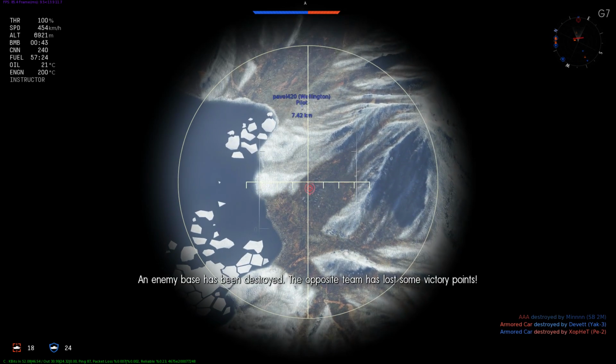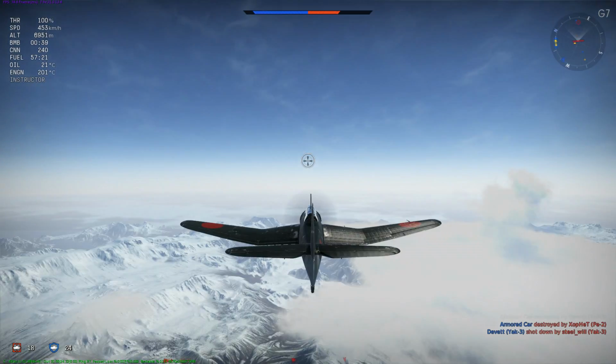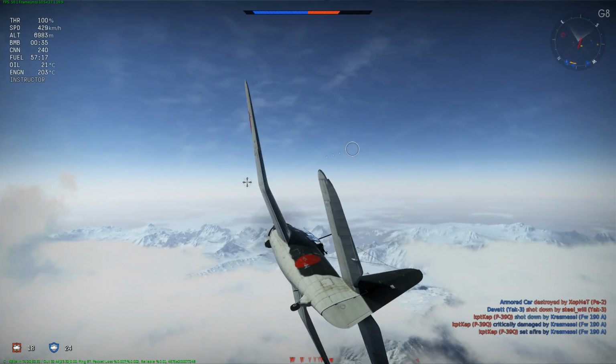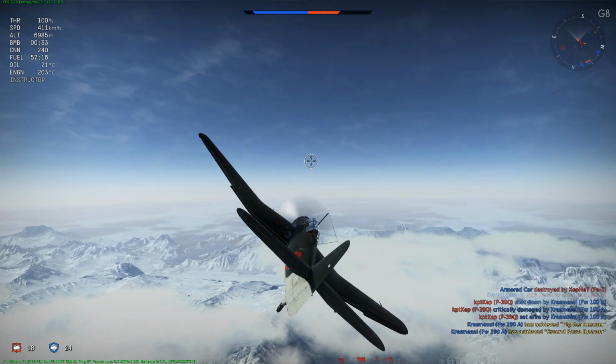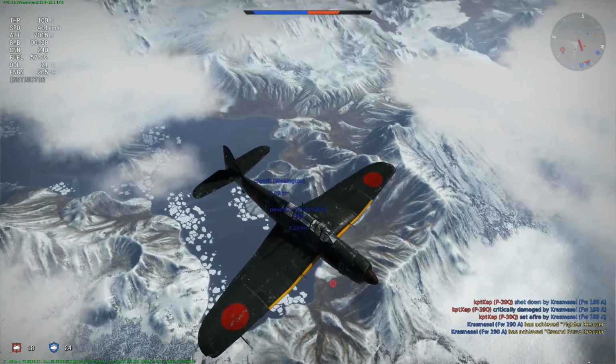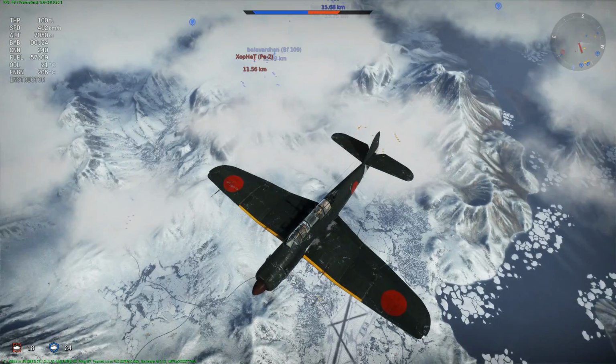You're going to lose anyway. One fighter pilot is not going to make enough of a difference. You may as well be farming as many air kills as you possibly can down at low altitude. But if enough people do it, you definitely can affect the outcome of the game. And the problem is, not enough people are doing it. So why are not enough people doing it?